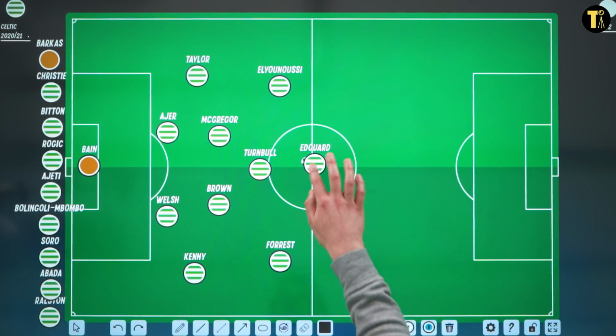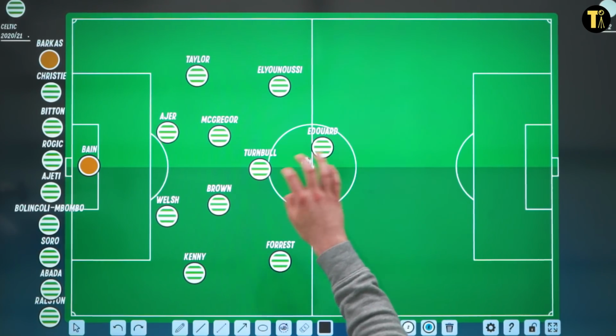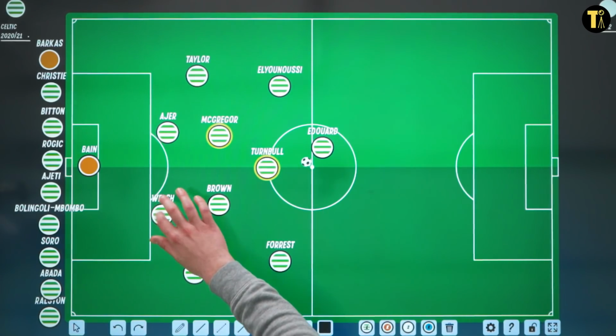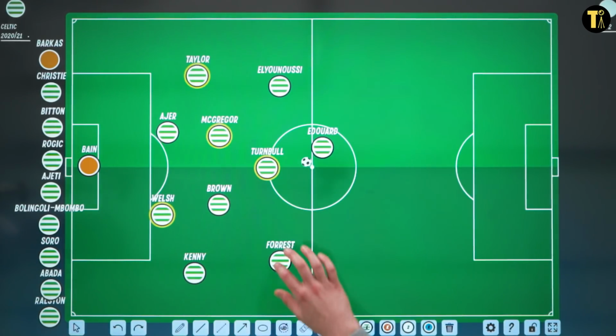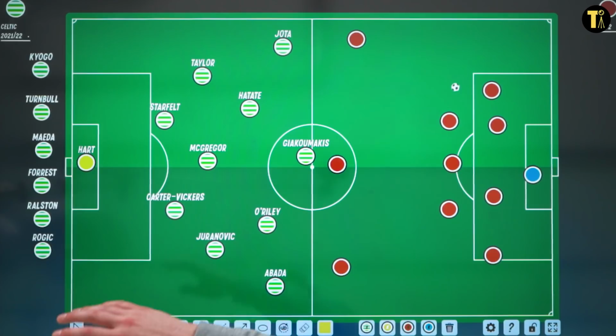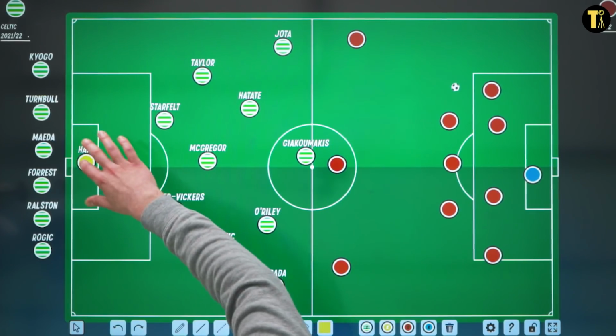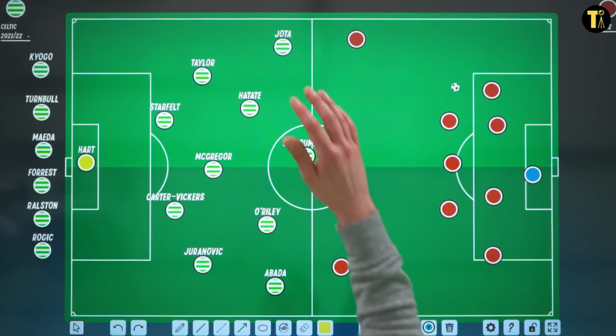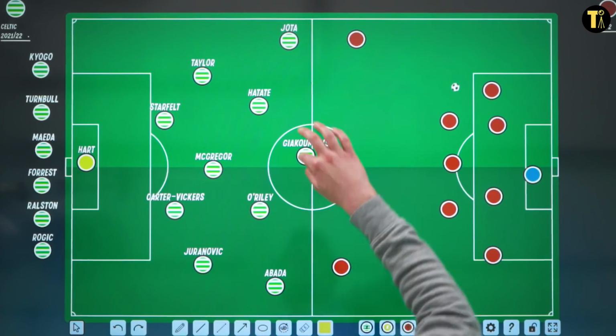You have players like Edouard, and Edouard's gone. So the players you've got left: Turnbull, McGregor still there, Welsh is still there at the moment, Greg Taylor, and Forrest technically. All of these have changed when we go back to our team like this. This is the team, completely different. New centre-back pairing, new full-back, McGregor doing a slightly different role than last season. Hatate, O'Reilly, they signed really good players in the Japanese market especially, at really good prices. Jota's done very well, Giakoumakis, Abada.